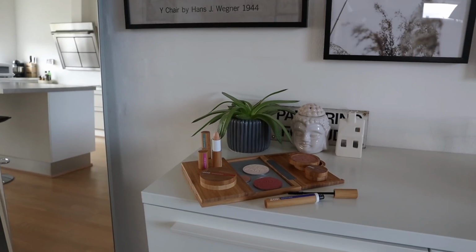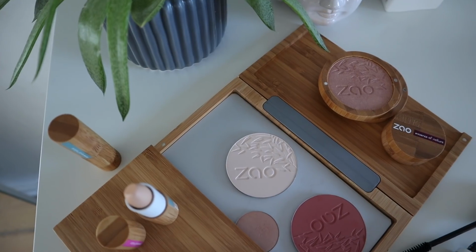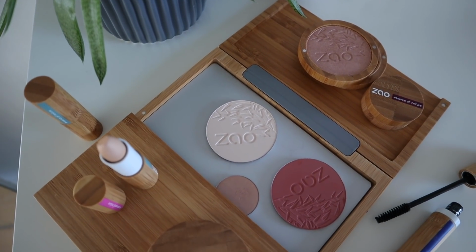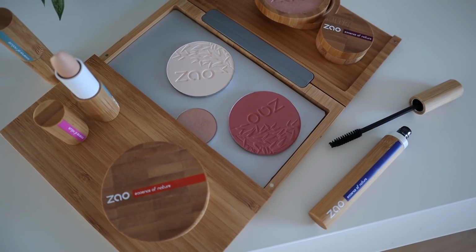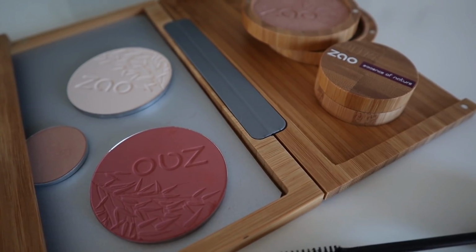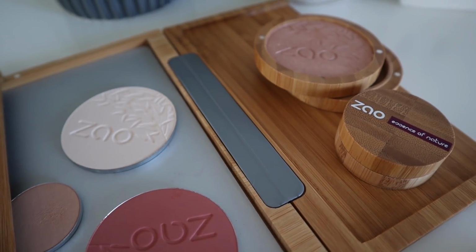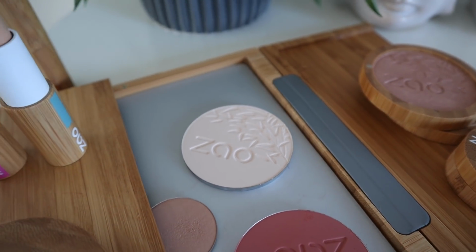ZAO is an organic, vegan, eco-friendly makeup brand, and they're a bit pricey, especially if you're used to buying drugstore makeup. But again, when you're buying ZAO products, you're supporting a more green future for the whole beauty industry as well, which I think is something that we should all be doing a lot more. And you're also supporting innovation when it comes to less waste in packaging, which I always find very nice.